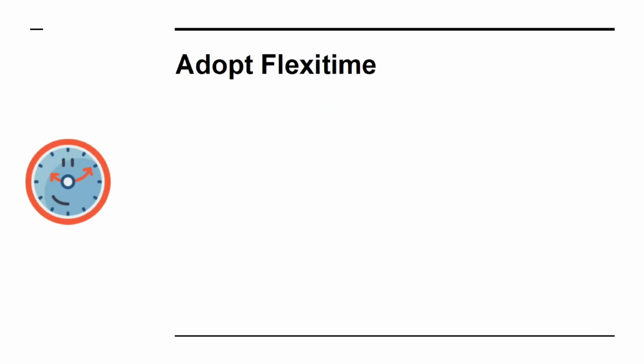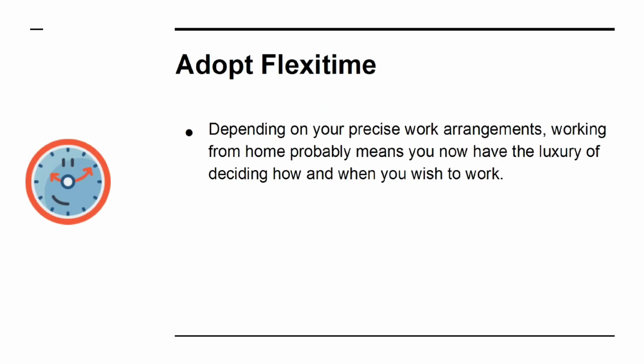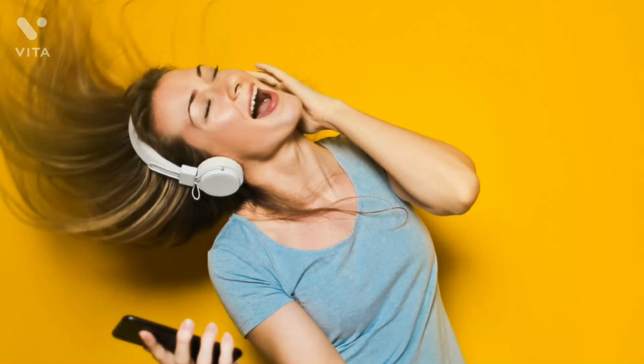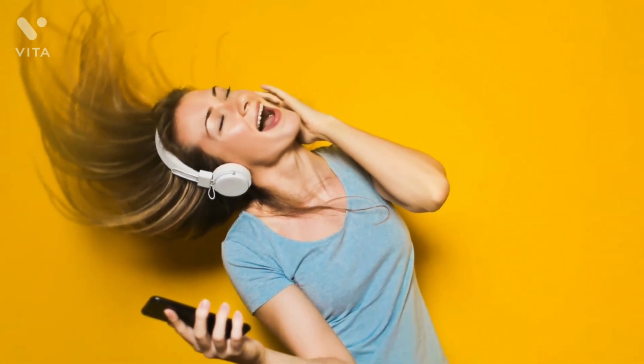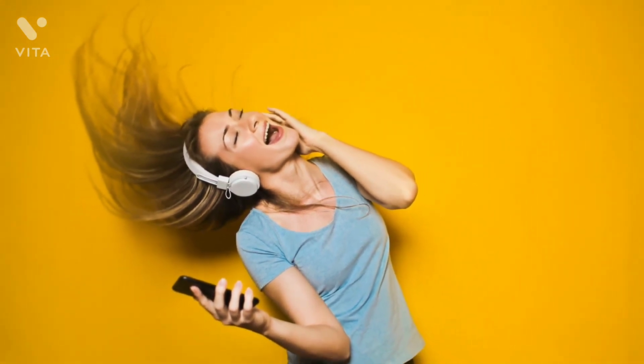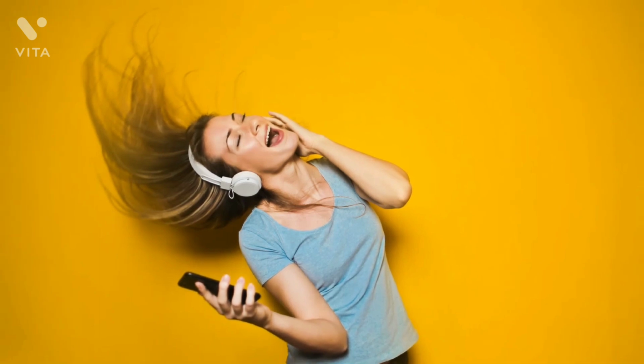Adopt flexi time. Depending on your precise work arrangements, working from home probably means you now have the luxury of deciding how and when you wish to work. That means you can get up early and finish at 2 p.m., or you can have the morning off and work into the evening. Mess around with what works best for you. Listen to music. Music can make a huge difference to how long and dull a day feels, and it can also help to keep you focused by blocking out distracting sounds. Invest in some good noise-canceling headphones.